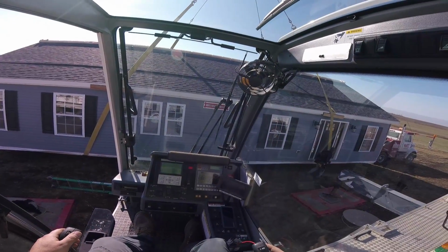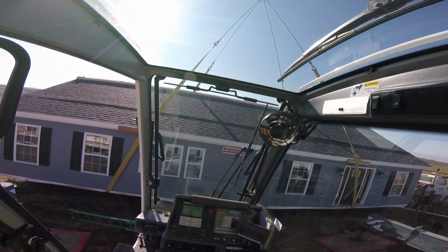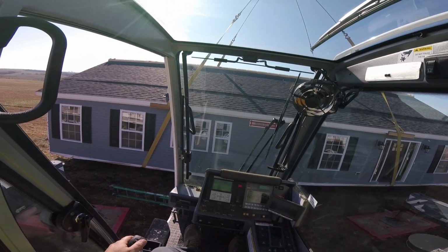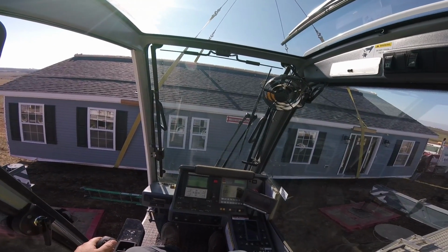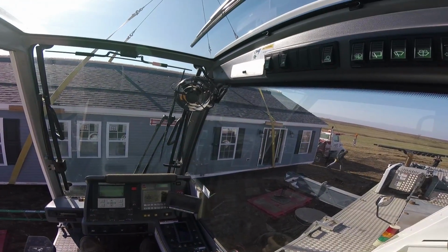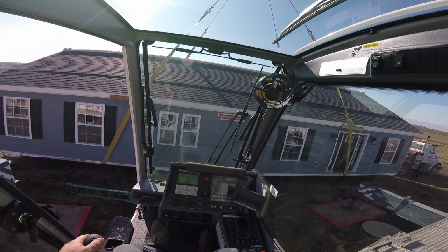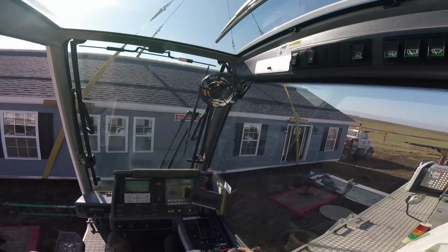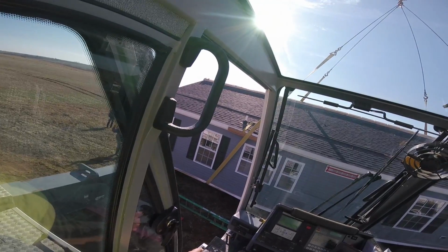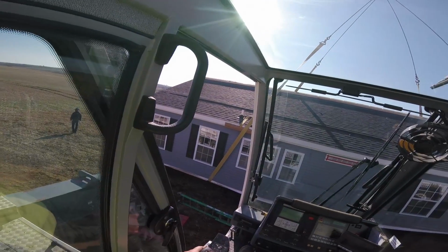House number 2, or half number 2, 36.3 foot radius. We're gonna try to hang on to that. Right now we're just booming up. Now we're gonna cable up. Fixing a few shingles, looks like. I'm not. Someone else is gonna be.